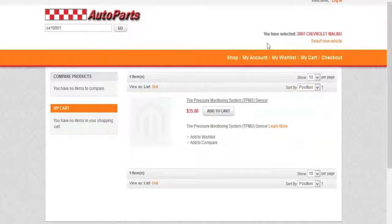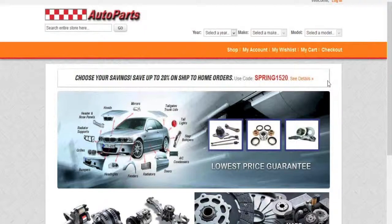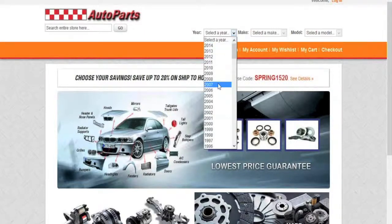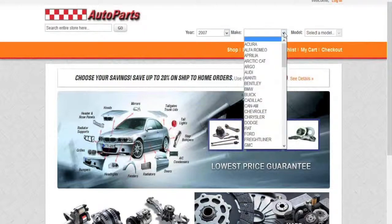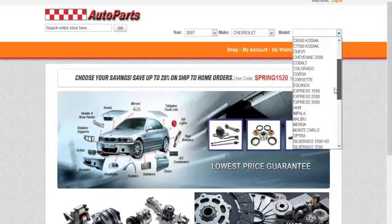So what I'm going to do is go back to the home page, and I'm going to use the filter. Now the filter is what's going through the 90 million applications and finding out what they want. We have it divided up into a couple of different sections. Here's the automotive application. There's also other motive application, which I'll show you in a little bit. There's an exhaust application search and a specialty application search. So like I said, we're going to use the automotive search, and we're going to search for a 2007 Chevrolet Malibu.